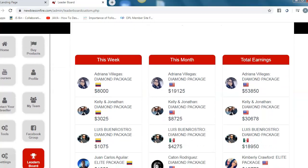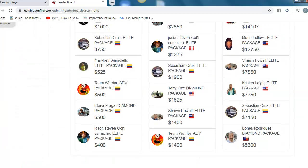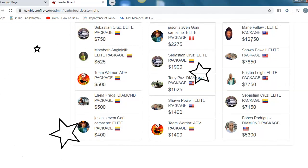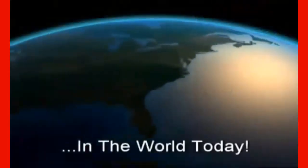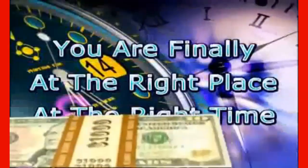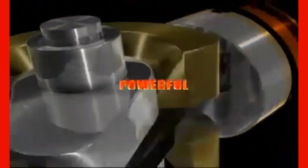As you can see, people are earning money, and now I'm going to briefly show you the compensation plan. We have created the most powerful, turnkey, foolproof system in the world today. If you're serious about achieving total financial freedom, then you are finally at the right place at the right time. The system is really quite simple, but don't let that fool you.